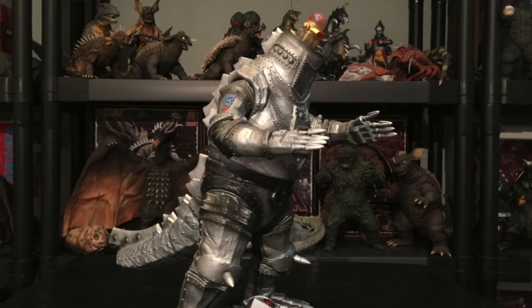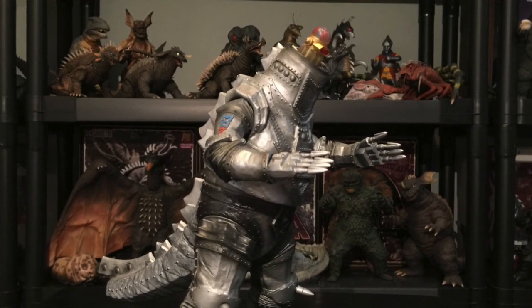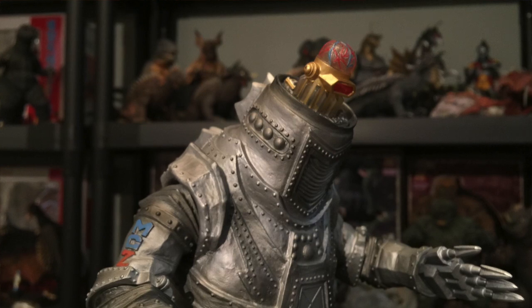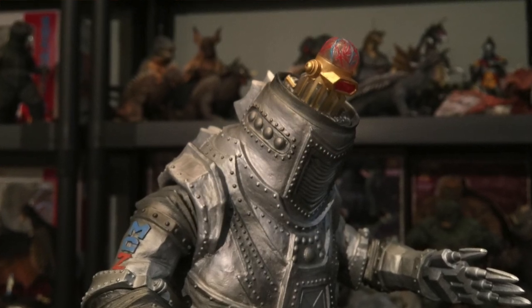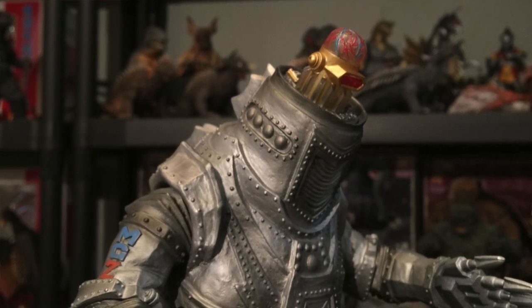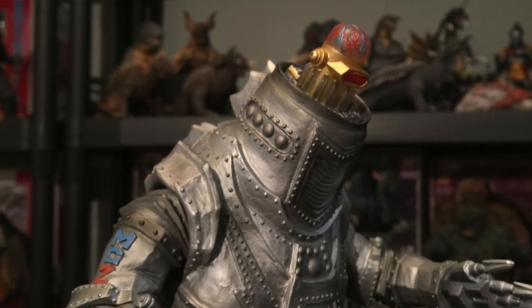Boom! Number 4. My 4th favorite X Plus is the 25cm Rick Boy Mechagodzilla 1975. Why? Because simply this right here. And a couple other reasons, of course. But this is the Rick Boy. This is what comes with the Rick Boy. The brain head. After Godzilla tore off his head, pop, and there's an exposed brain.